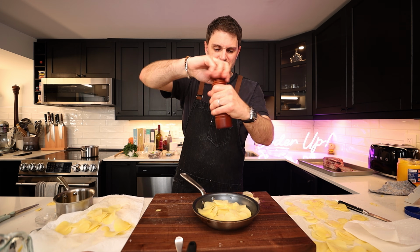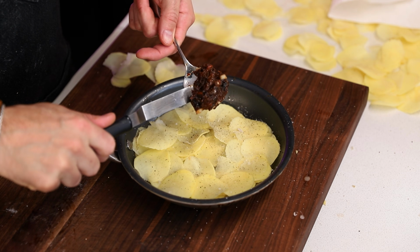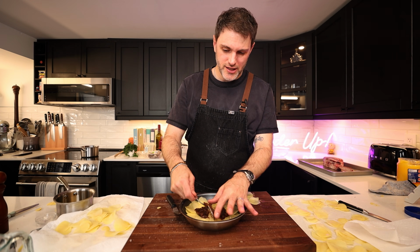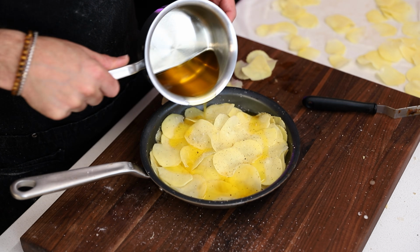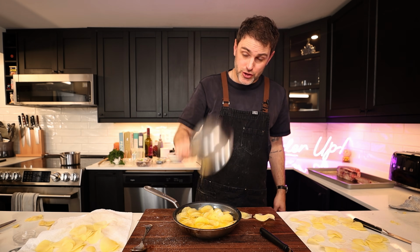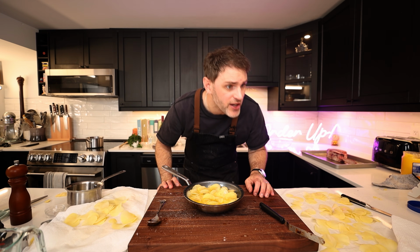All right, so we gotta season a little more. So pepper, salt, and then the remaining prune filling. Spread it carefully, cautiously. Repeat with 2 more layers of potatoes. Season one last time. Pour the remaining clarified butter, which should be around a 1/4 cup worth. And told you it was buttery. A lot of leftover potatoes, so I'm gonna have to save these for something else.